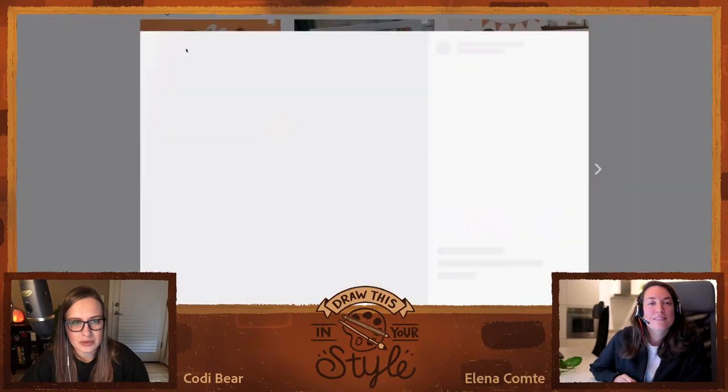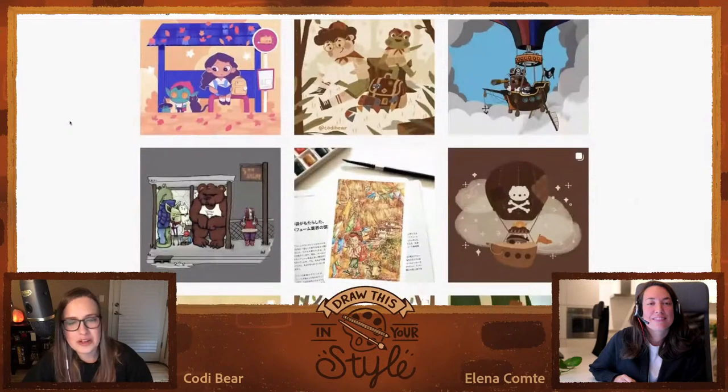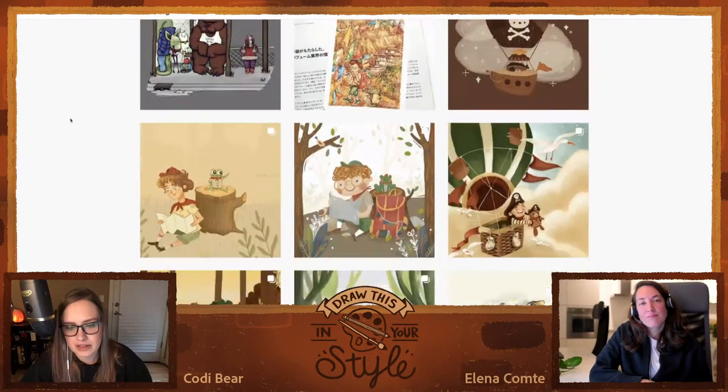And then we also have this one. This one was recreated of mine. I really love the bright colors on this. It's so cute, and the facial expression is really cute too. Feel free, if you want to follow any of these artists, to go to the hashtag on Instagram, and you can see all of the entries there.